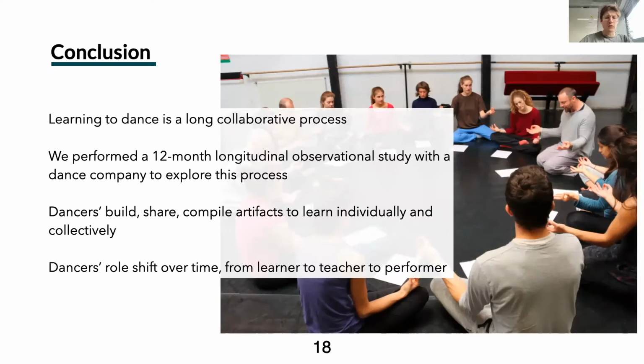To conclude, through a 12-month observational longitudinal study, we tried to understand the collaborative process of learning to dance. During this process, dancers built, shared, and compiled artifacts to learn individually, but also collectively. Learning to dance is not only an implicit phenomenon automated through practice, but also a process where the ability to analyze and understand the choreography plays an important role. It's even more important when dancers are interacting and collaborating with each other over a long period of time, where the role of each practitioner tends to evolve.